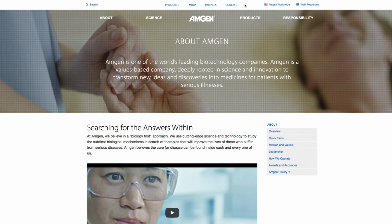Careers, obviously, is a tab you're all familiar with. Careers is where you go if you're looking for a job. However, by looking at what jobs a company has listed, you also learn something about where they want to grow. Are they hiring research scientists or clinical scientists? Are they hiring regulatory experts or are they hiring commercial experts? This will tell you a lot about their near-term plans and what they're investing in at the moment.